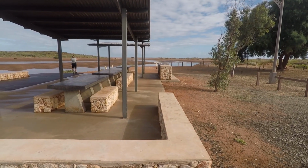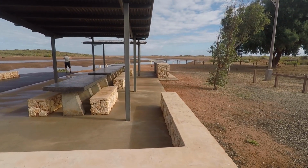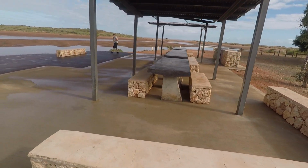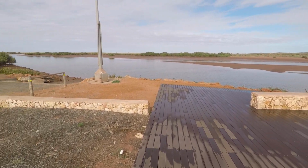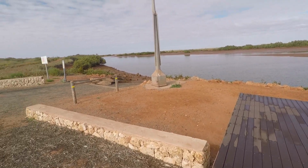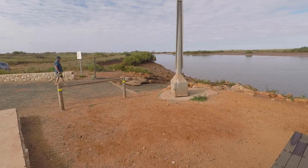Well, here in the car park you've got some barbecues and table and chairs under some shelter. And there's a deck out here, and there's a boat ramp to our left. Looks like someone's going fishing.